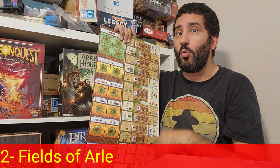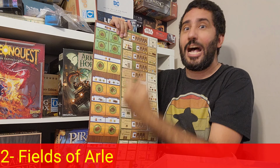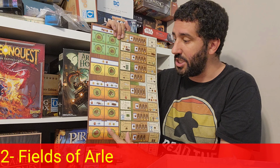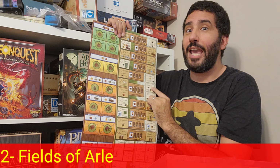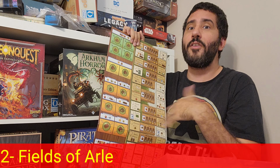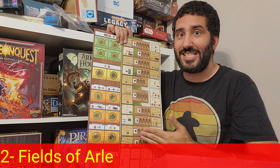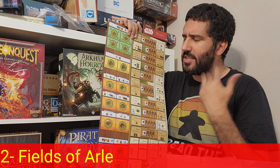And each round, 1 player and 1 player only can take 1 action that's out of season. So for example, if it's the summer season, 1 player can take 1 winter action in that entire round with their 4 workers. However, that means that the other player will not be able to take an out-of-season action. So it's first come, first serve as far as that's concerned.